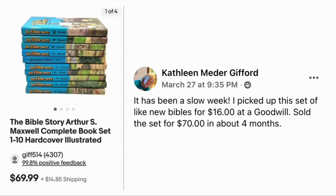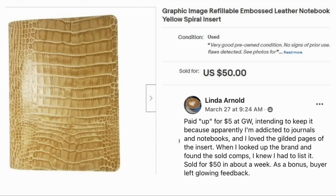$16, sold for $70. Linda Arnold paid up at Goodwill for $5, intending to keep it because apparently I'm addicted to journals and notebooks, and I loved the gilded pages of the insert. When I looked up the brand and found the sold comps, I knew I had to list it. Sold for $50 in about a week. As a bonus, the buyer left glowing feedback. This is a graphic image, refillable embossed leather notebook.